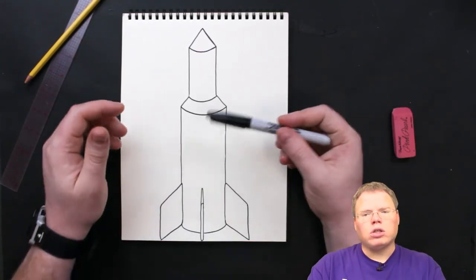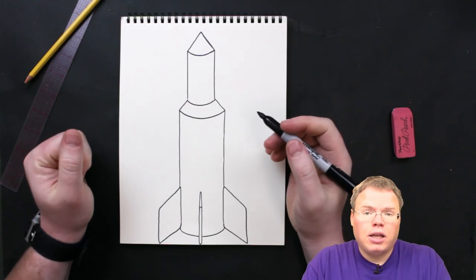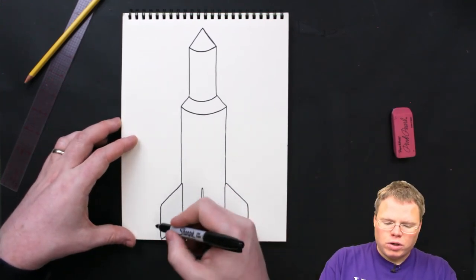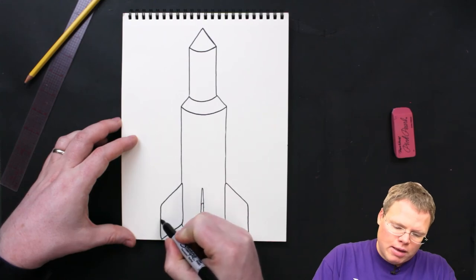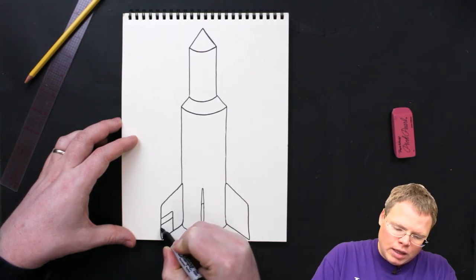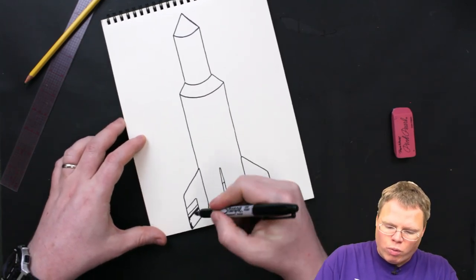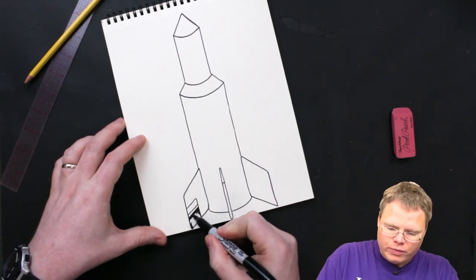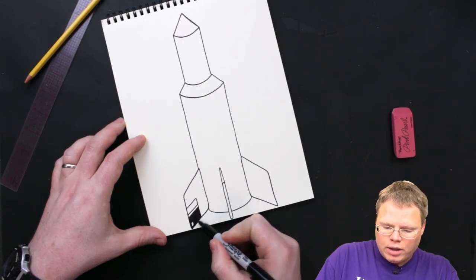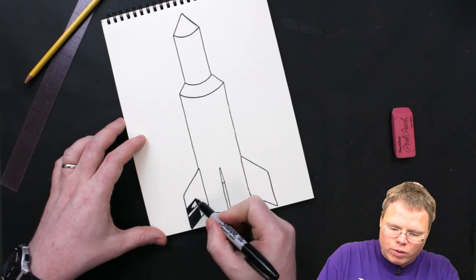And I'm good to start adding in those patterns, those different details of the black striping and the black boxes that you see on the sides of rockets. So maybe I'll start with the fins, right? And I'll say, maybe this fin is gonna have a black corner with a white stripe through that corner. And I'm taking my time to color that all the way in, darken that all the way in. I do want that high contrast between the black and the white.